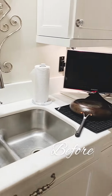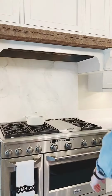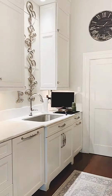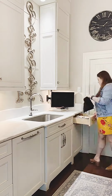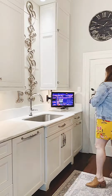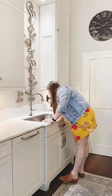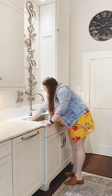Today I'm sharing my fall styled sink with you guys, but before I get started, I wanted to give you a little pan over, show you how not cute it is. I also want to preset my oven because I'm going to be popping in a pizza while I get this done. So now that I have friends on the TV, I can go ahead and clean out the kitchen sink and also the surrounding areas.